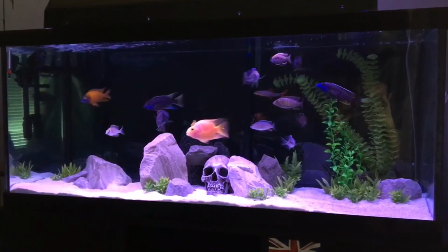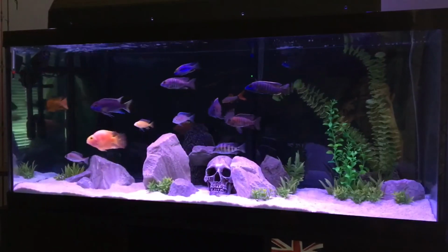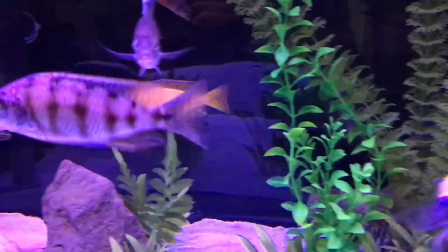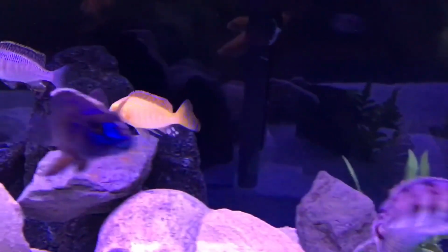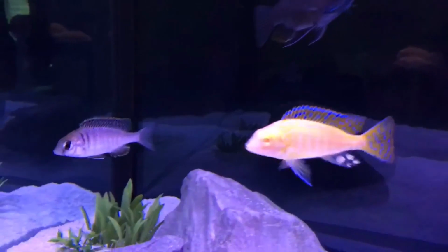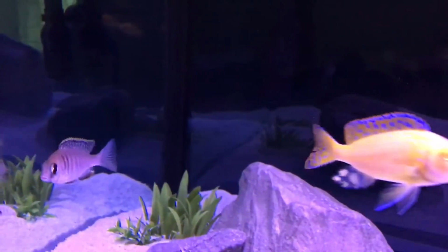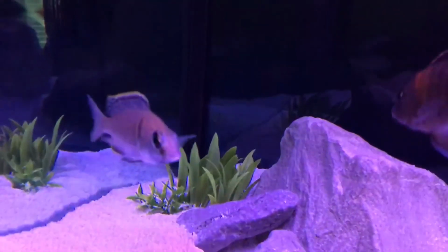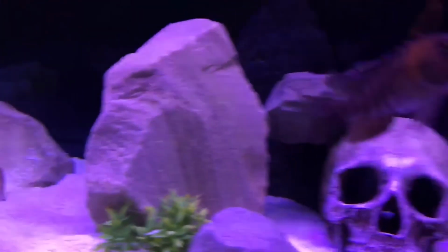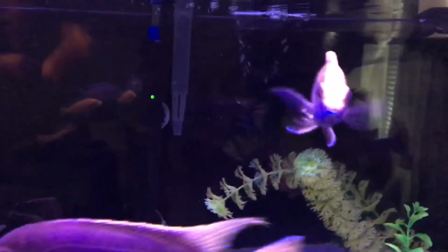Over in the 75, recently just did a big water change, probably about 40 gallons, and rescaped. I also added two fish from the bottom 29, one being this little albino sunshine there, and the other being the deep water hap. And since they've been in here, they've had absolutely no issues, which is obviously good, because Africans can be a little bit aggressive every now and again.